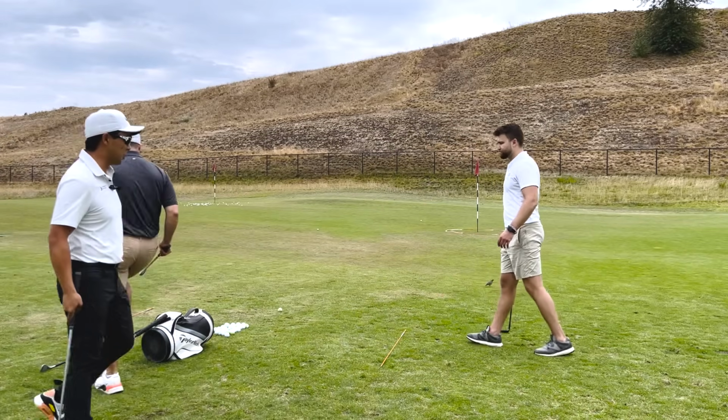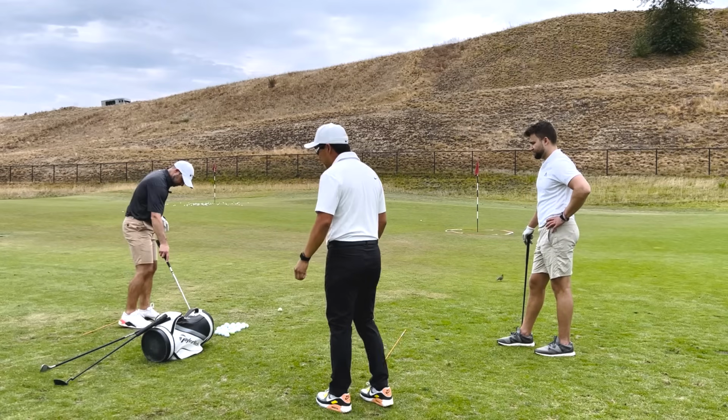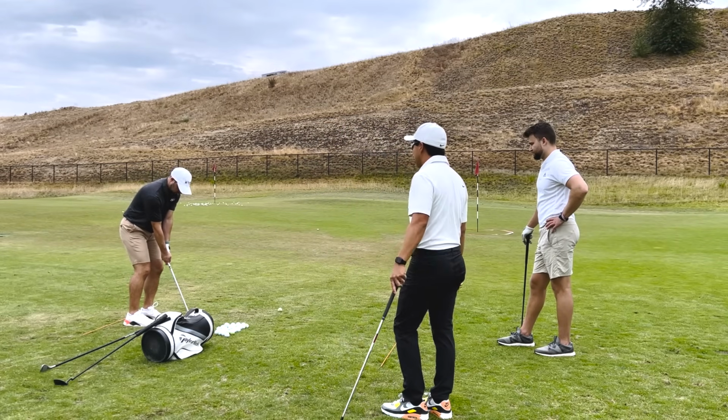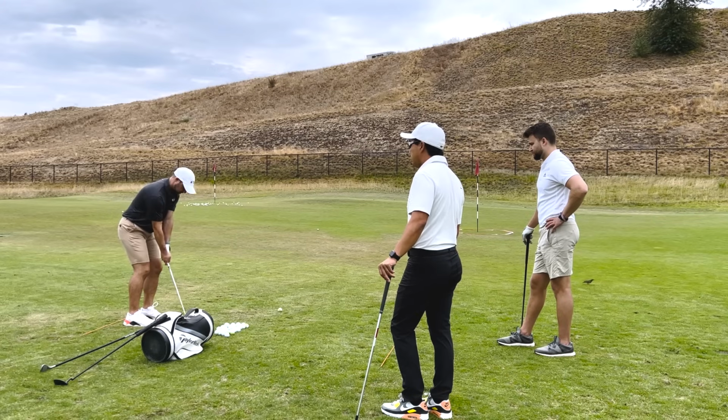Let's put some pressure on, get it in the circle. Let's see. Just choking up a little bit for a little bit more stability, a little bit more control over that club.